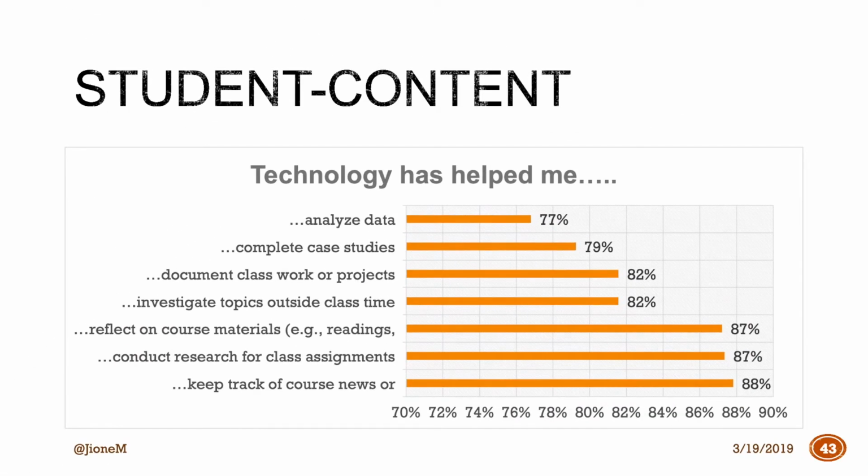Now, what about student content? What are the reactions from our students? Technology has helped me. The lowest would be analyze data. And the highest is to keep track of course news or announcements. So students appreciate the fact that they are informed of course news.